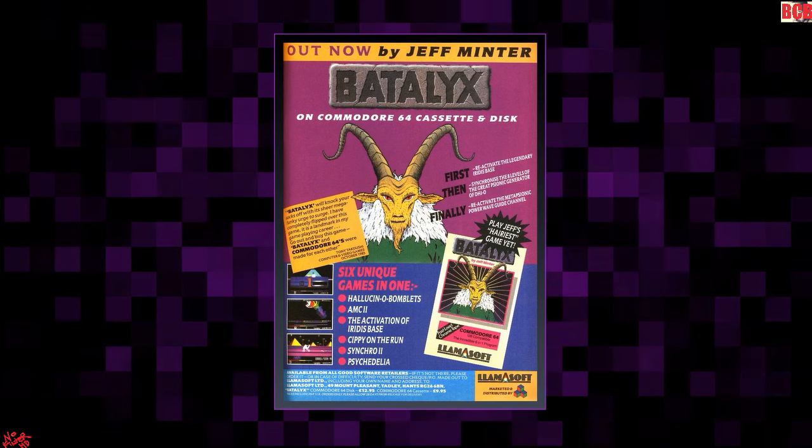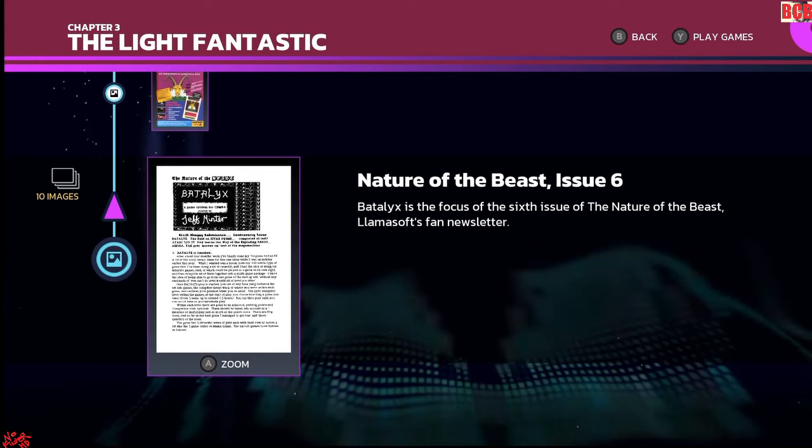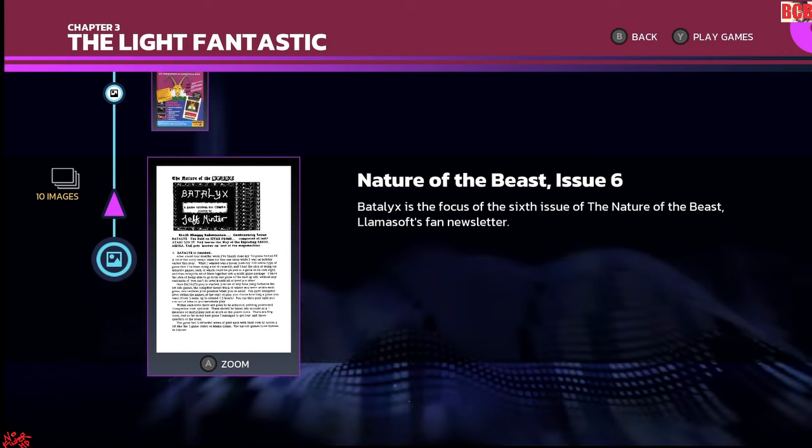Battlelix ad. Jeff's hairiest game yet, proclaimed this full-page ad for Battlelix. Love it. Nature of the Beast, issue 6. Battlelix is the focus of the 6th issue of Nature of the Beast, Llamasoft's fan newsletter.